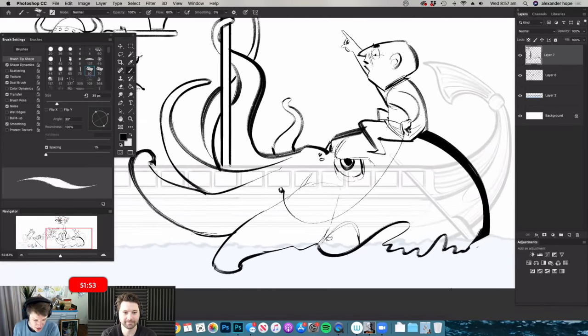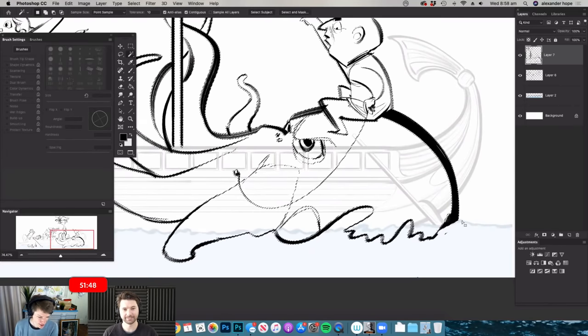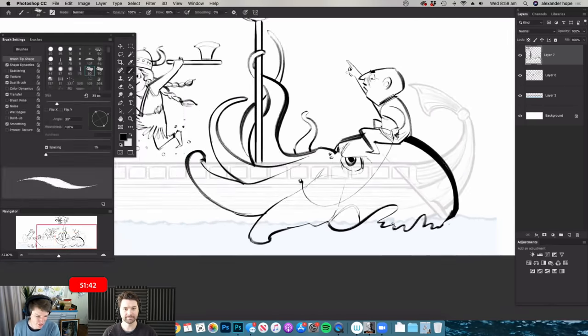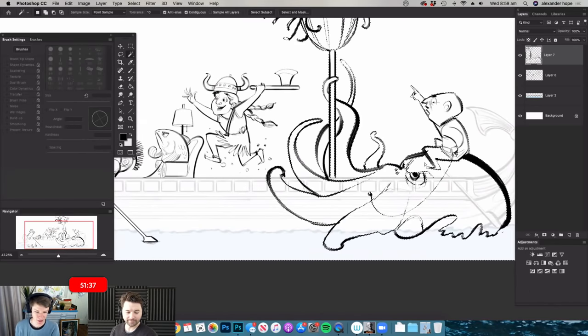Not as often as I should really. It is fantastic. I've always thought octopuses or Krakens are really good compositional devices because they're so wiggly, you can put them in any position you need them to be. So they're nice and flexible, your average Kraken.